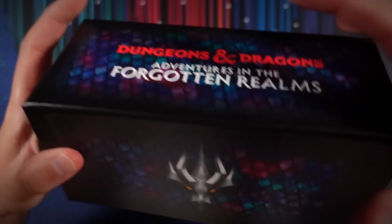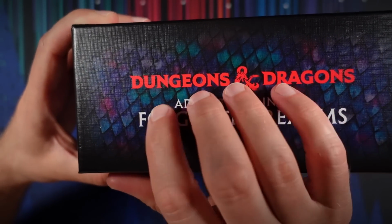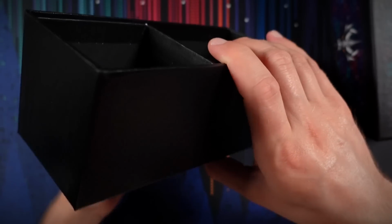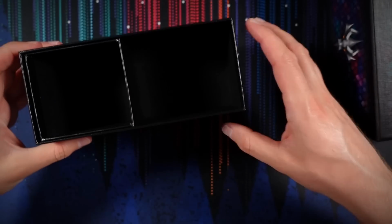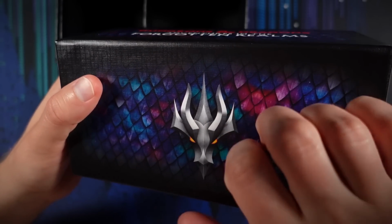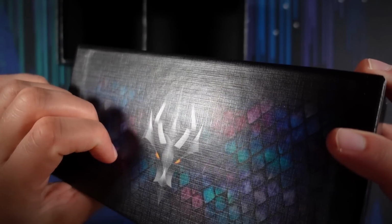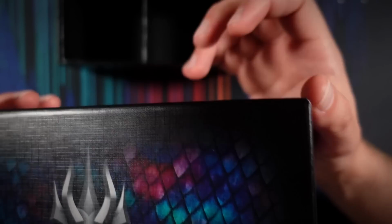Take a quick peek at the box itself here. We've got a dragon on the side, the name of the set on the top, and then the bottom portion is just black cardboard. I've said it many times before in past unboxings like this, but I love the texture of these card boxes. They've got like a slightly rough, almost woven looking texture to them, as you can see. But they too, of course, make some great sounds.